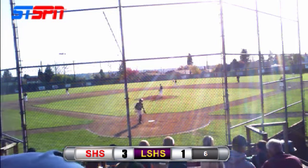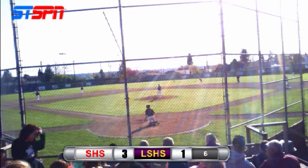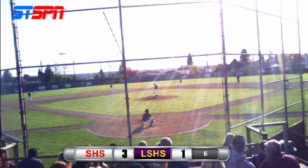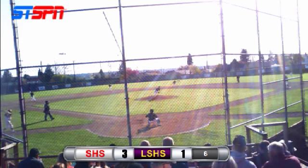All right. Getting ready to start the bottom of the 6th here. Number 2, Kyle Gane, is coming up to the plate. Why don't you read this right? Three to 1 score here for the Snohomish Panthers.